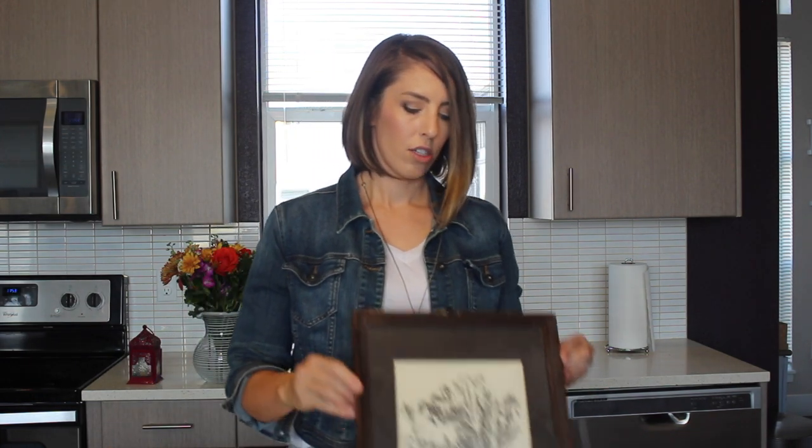I found two sets of matching frames from a thrift store. So I have two of these, and then I also have two of these.